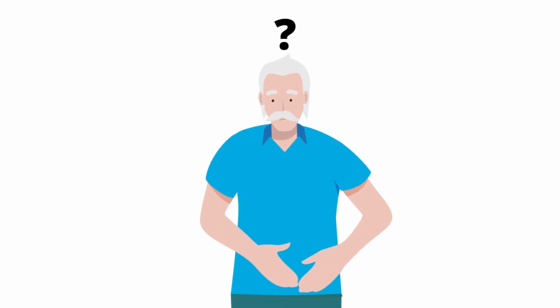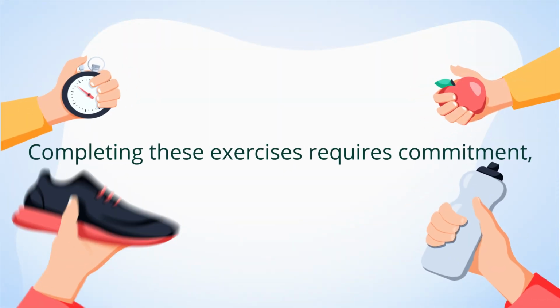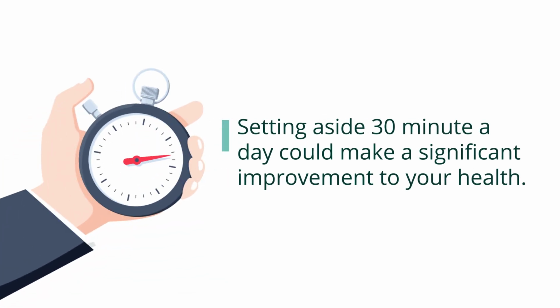Like any other exercise, it takes time. Do not expect miracle results right away. Completing these exercises requires commitment, and setting aside 30 minutes a day could make a significant improvement to your health.